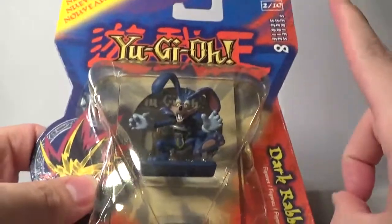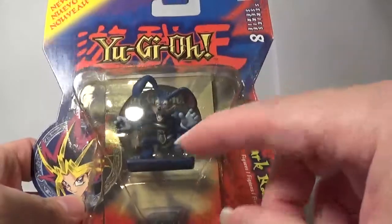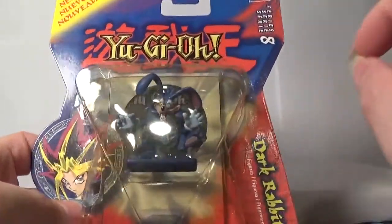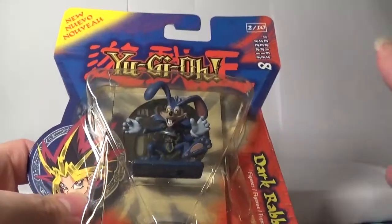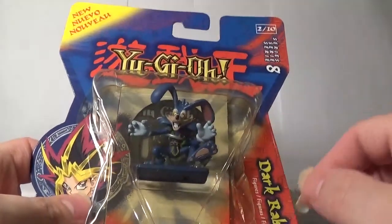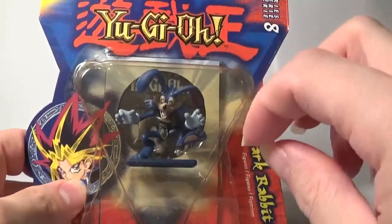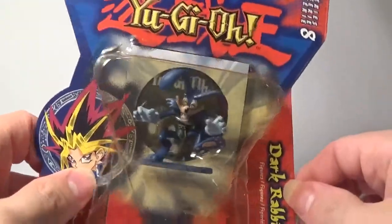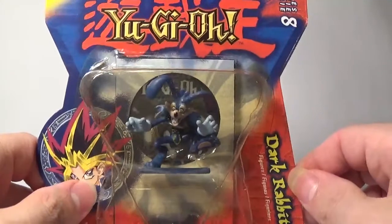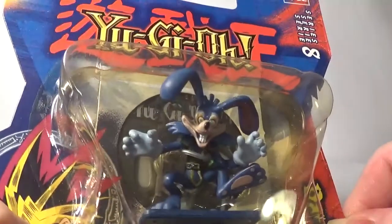That's kind of nice. His foot on the bottom there is colored. One issue with this miniature, though, if you have it loose, this one is very prone to snapping just because of the way that it's glued to the base. So oftentimes, if you buy this loose, it's going to be 50-50 chance if it's broken or not from its base, just because of how thinly it's attached to its base there. Other than that, it's a pretty good miniature. I do like it. I love those crazed eyes. So cool. That's Dark Rabbit.